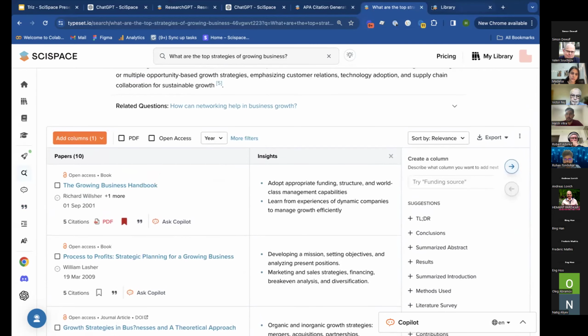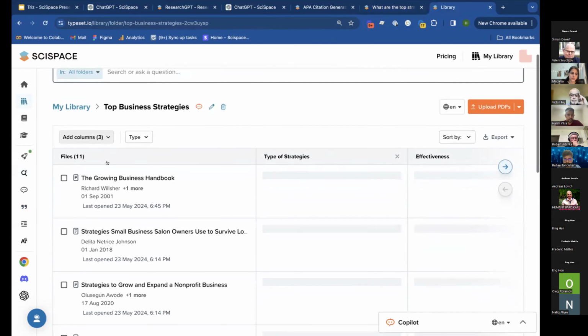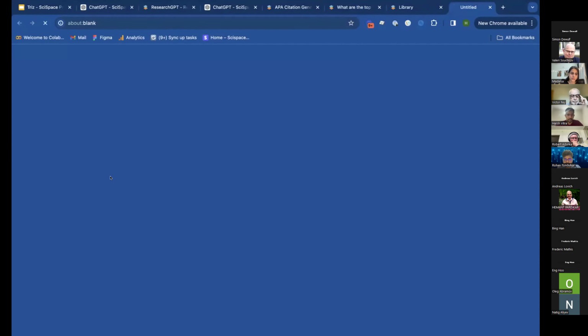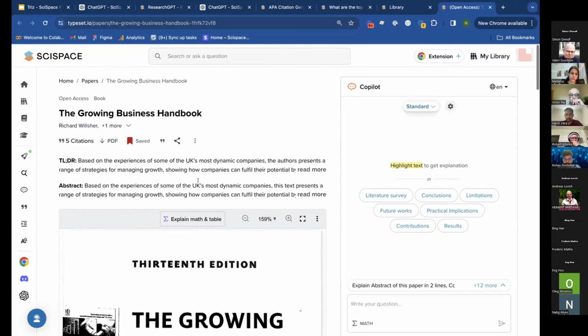I can now go back to my library and reload, and you see this new file is present here. I click on this new file, and now you can start interacting with the Copilot.